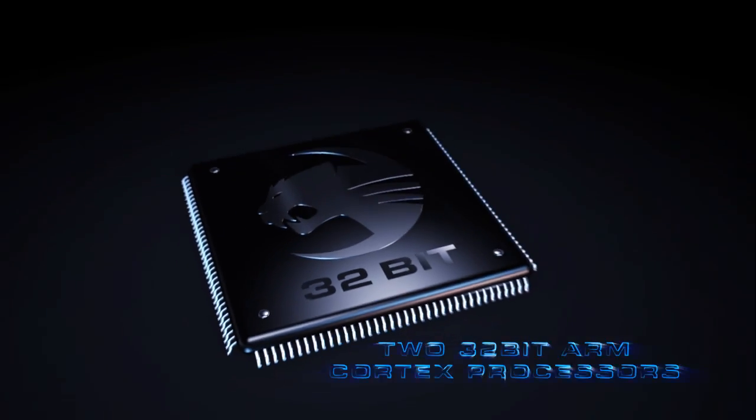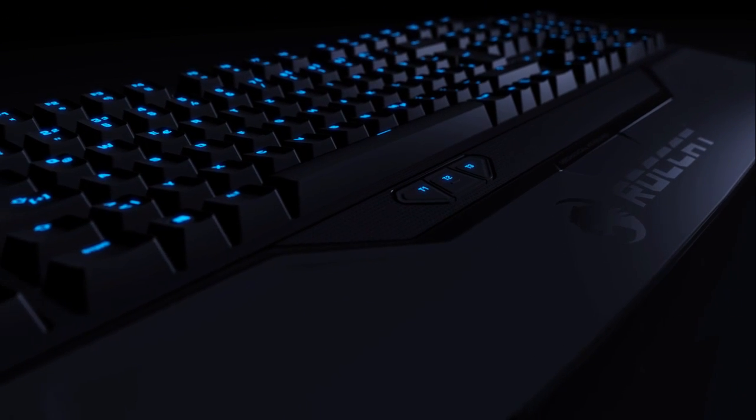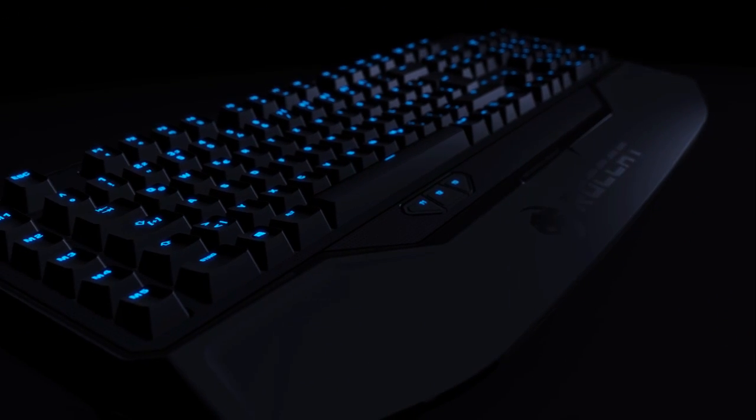Fueled by up to 2 32-bit ARM Cortex processors and a powerful 2 megabytes of flash memory, no feature sacrifices performance with every keystroke and macro executed in real time.